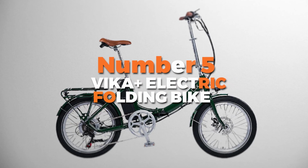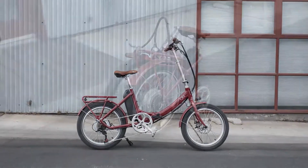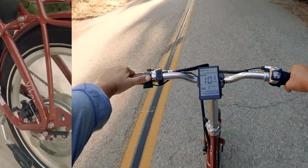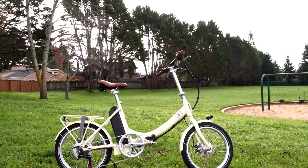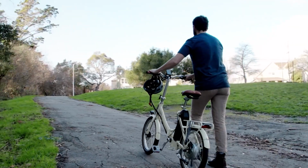At number 5, we have the Vika Flex on our list. A cutting-edge electric folding bike designed for urban commuters and adventurers alike. With its sleek design and advanced features, it offers unparalleled convenience and performance. The Vika Flex folds effortlessly, making it perfect for storage at home, work, or even on public transport.